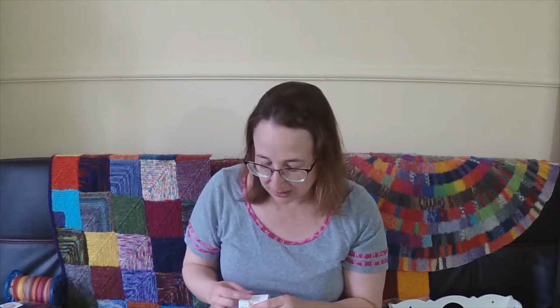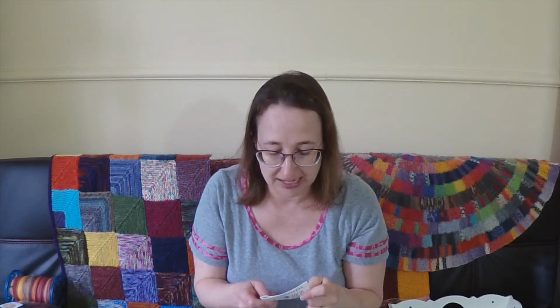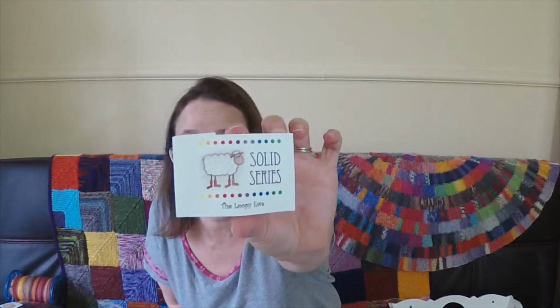I am using some yarn in the stash that I think I bought from a destash, because I'm positive I didn't buy this from the Loopy U. But these are the Loopy U Solid series. They are basically half skeins of fingering weight, so it's 2 ounces, 220 yards, 100% superwash merino wool, 7 to 8 stitches per inch, and the colorway is malachite. So that is Loopy U Solid series.